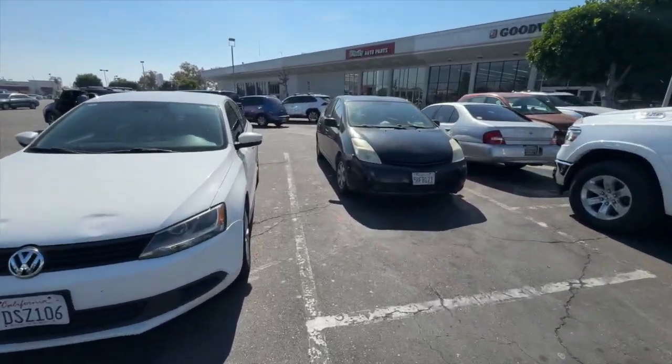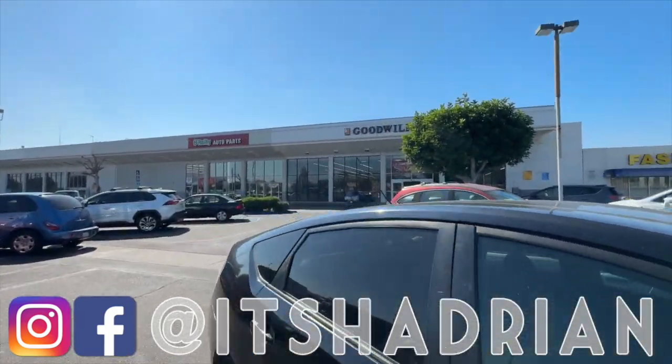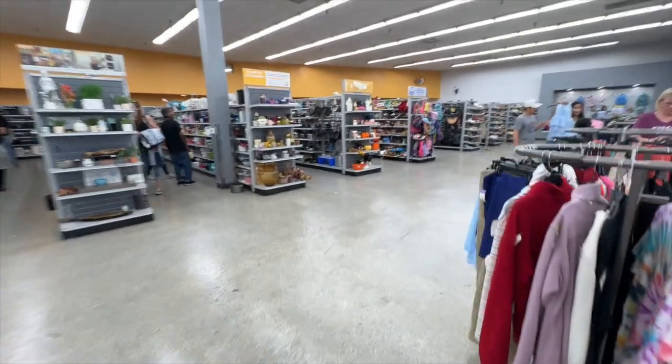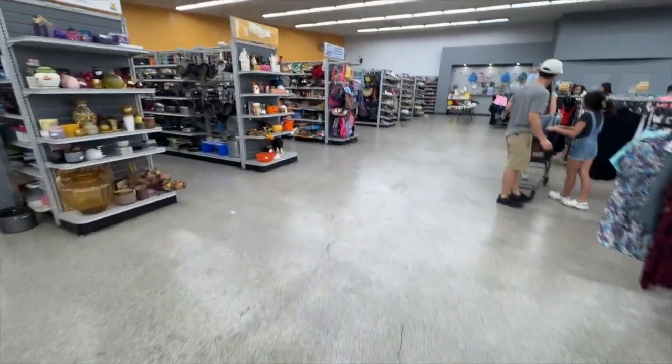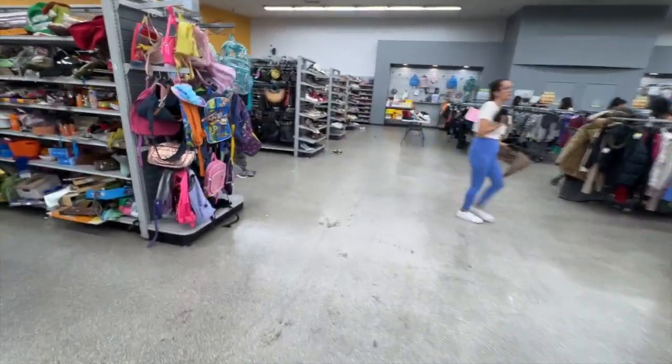We are at the Goodwill today in Santa Ana. This is the one off of Grand. Let's go check it out. I'm really excited. Okay, they actually changed the interior of the store a little bit, and the bags are back here now. They used to be up in the front.